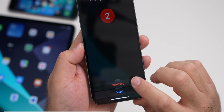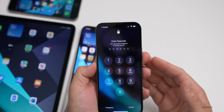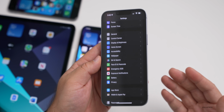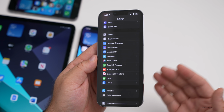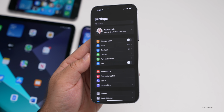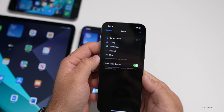So we can stop it and stop calling. And so it's canceled, and then we'll have to log back in or put in our password. So emergency SOS is now a little bit more reasonable with the amount of time. It was probably triggering a lot of different calls, only given that it was 3 seconds or so until it made that call.